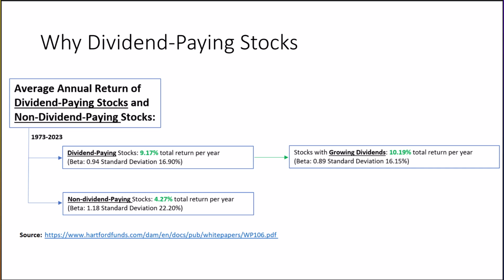So why do we only invest in dividend-paying stocks in our 2 main portfolios? The first reason we stick with dividend-paying stocks for our dividend strategies is, according to a Hartford study, over the past 50 years, dividend-paying stocks vastly outperform non-dividend-paying stocks. The total return for dividend-paying stocks has been 9.17% per year, but for non-dividend-paying stocks, average return has been much lower at 4.27%. The study is updated each year and was recently updated to include last year, so go check out the source link that I included at the bottom of the screen.